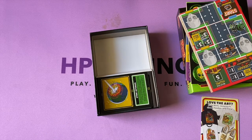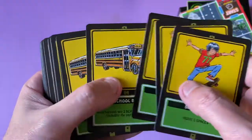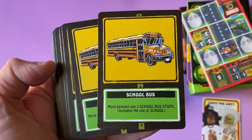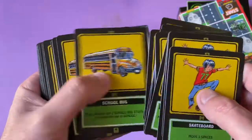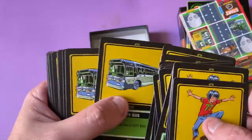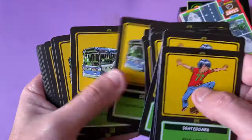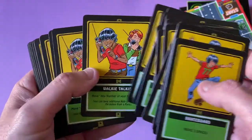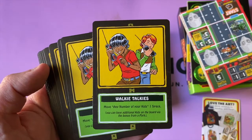More card art, and this is just one of 3 different games in this collection, which is quite marvelous. More skateboarding. Oh, a school bus. You can drive between any 2 school bus stops. That will help you get around town quite quickly, won't it? I believe the objective is to get all of your friends home safe with getting the least amount abducted as possible. So obviously you can use your cards to mitigate that and cause trouble and havoc for everyone else.